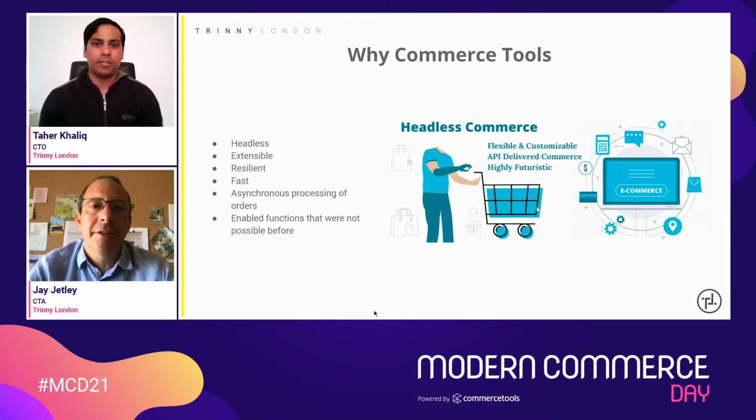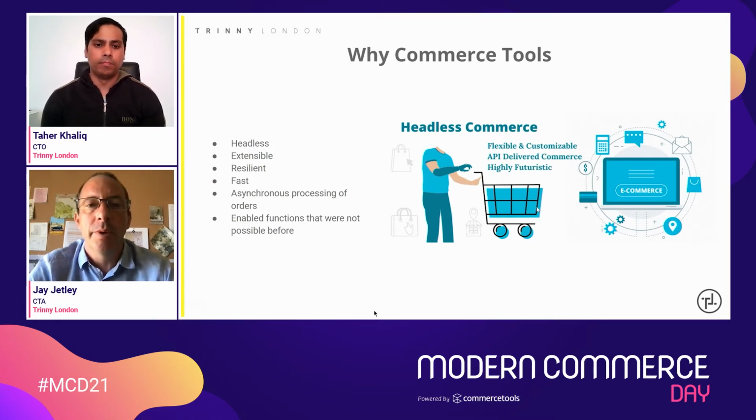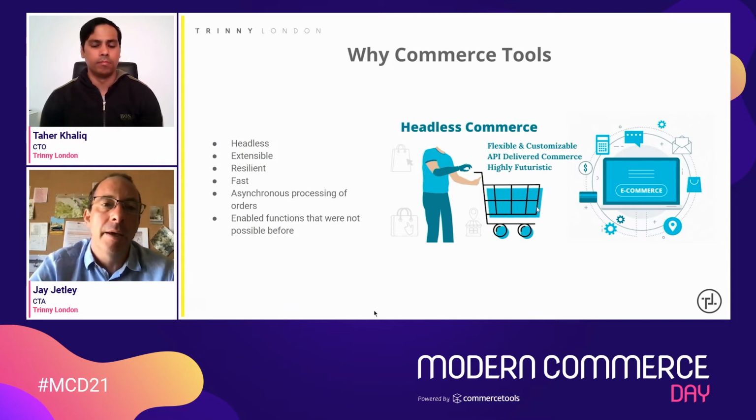Yeah, so having identified our Shopify integration as being one of the major blockers to moving the business forward, we then started to look around the marketplace.